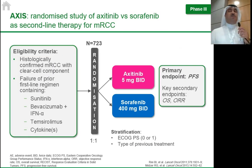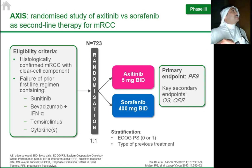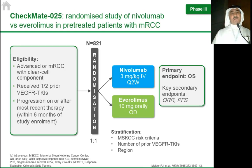So starting with the AXIS trial, which led to the approval of axitinib. This study looked at axitinib versus sorafenib in second-line treatment. This is a phase 3 trial. The primary endpoint was PFS, and the comparator arm is sorafenib. The study met its primary endpoint.